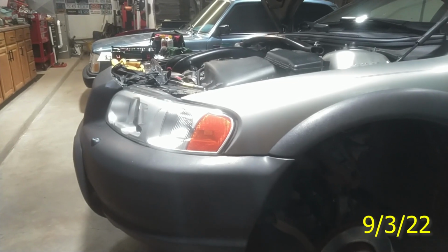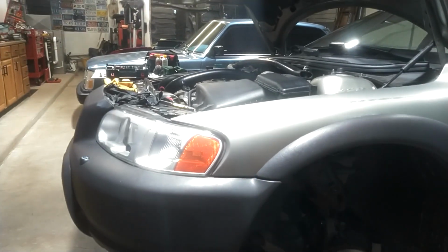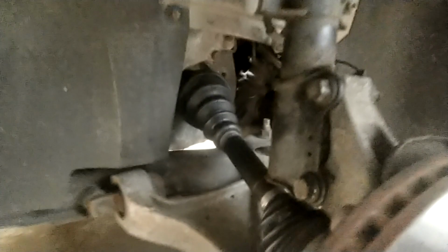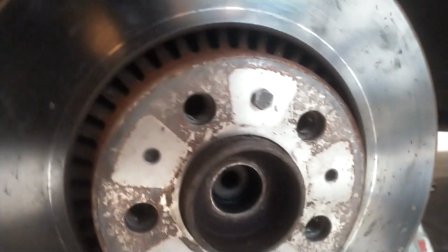Kicking off the Tinker Day, frustrations and challenges. Got this P2 beautiful wagon here. We're doing a driver's side CV axle. Getting ready to put the bolt in the center.